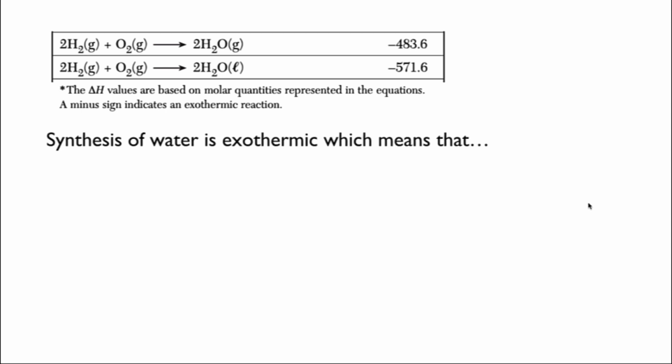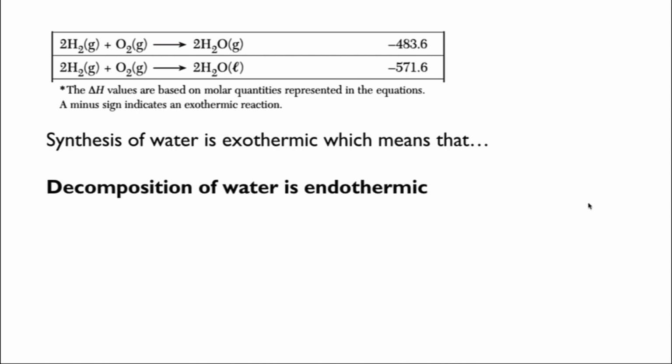It releases energy. That means, though, that the opposite, decomposing water, getting hydrogen gas from water, which is really the best way for us to generate hydrogen gas. There may be some other ways. For example, we could start with ammonia and try and make hydrogen gas, but right now, the way that makes the most sense is to get that hydrogen gas from water because water is so abundant.